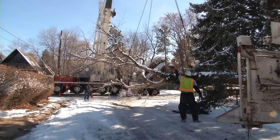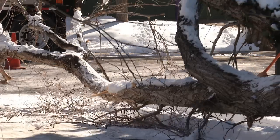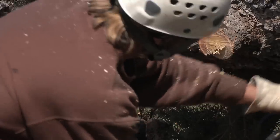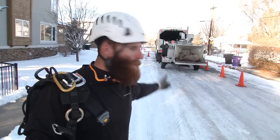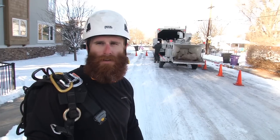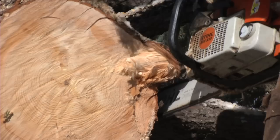Looking good, looking good. The crane operator has a computer inside his truck that can tell us exactly what the piece weighed. And it was just a touch over 6,000 pounds. We can cut it up, chip what we can, and then our grapple truck, Matt Dillon, 30-some years here at Swingle, he'll be by and pick up all the big wood.